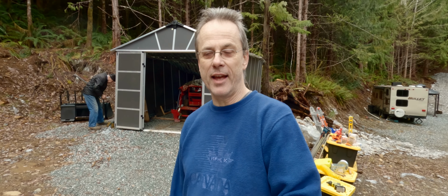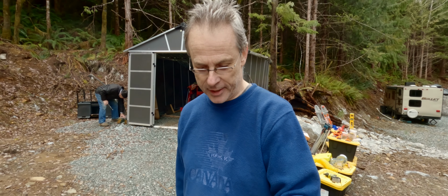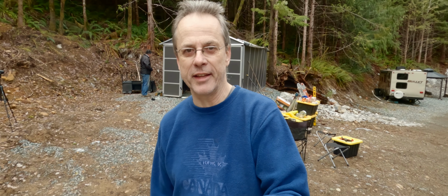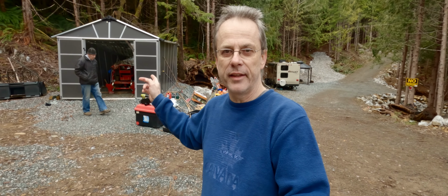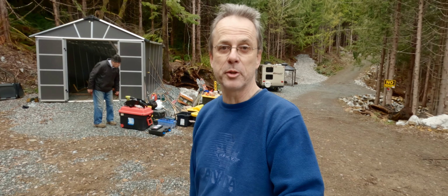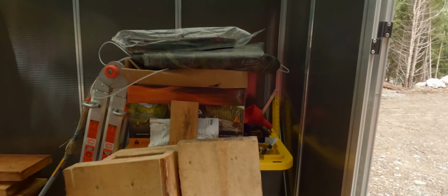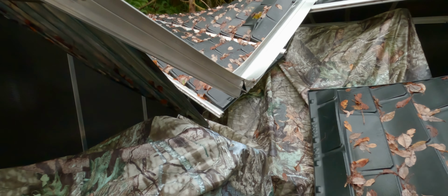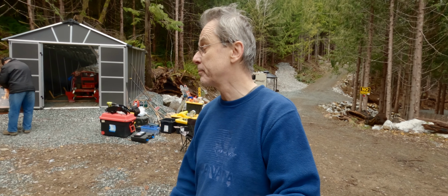It's early February and there are a couple of nice days in the forecast, so we took the opportunity and came back to our property in North Vancouver Island, and we are going to take apart this shed that proved itself to be completely useless. I've been in touch with the distributor in Toronto, and the manufacturer is in Israel, but they want me to take some pictures, so I will take as many pictures as I can as we are taking it apart.